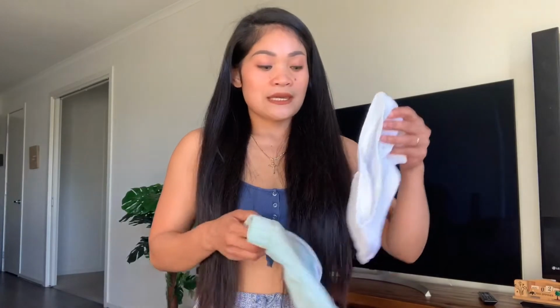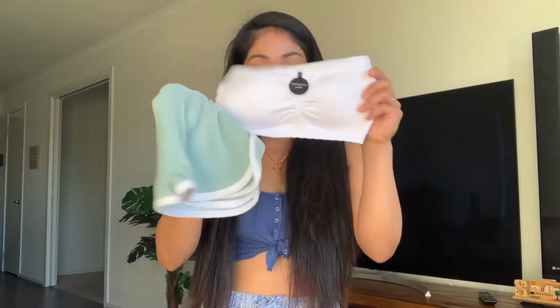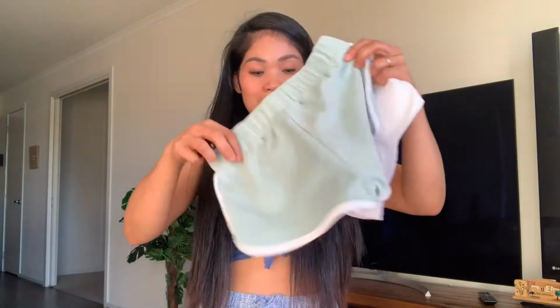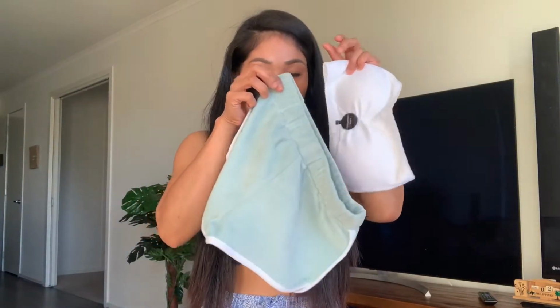So guys, the first that I am going to try is this tube. Pang TikTok lang guys. Ito. Tube at saka yung short. Ayan. I really like the color.